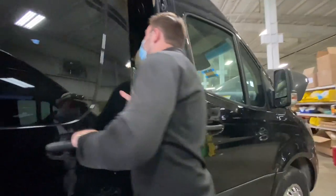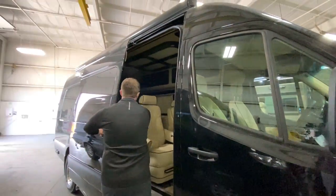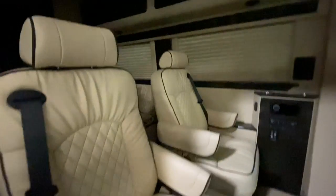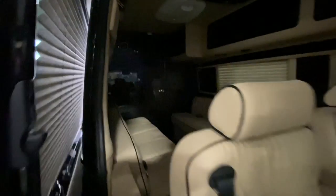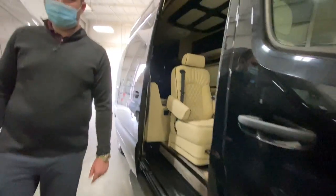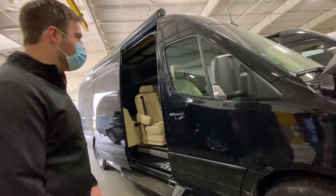We're working on it still. Are there lights in there now? I took my light off. Oh wow. All right, so it's got the bed. Yep, and then a rear bath and rear kitchen. Now, can this be built by anybody or just Ultimate Toys? Right now it's Ultimate Toys only.